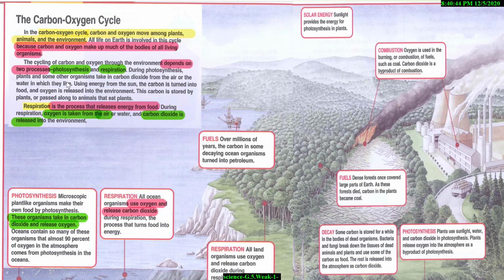What are the differences between photosynthesis and respiration? Respiration is a process that releases energy from food, but photosynthesis is the process by which plants make food. Respiration takes in oxygen and releases carbon dioxide, but photosynthesis takes in carbon dioxide and releases oxygen.